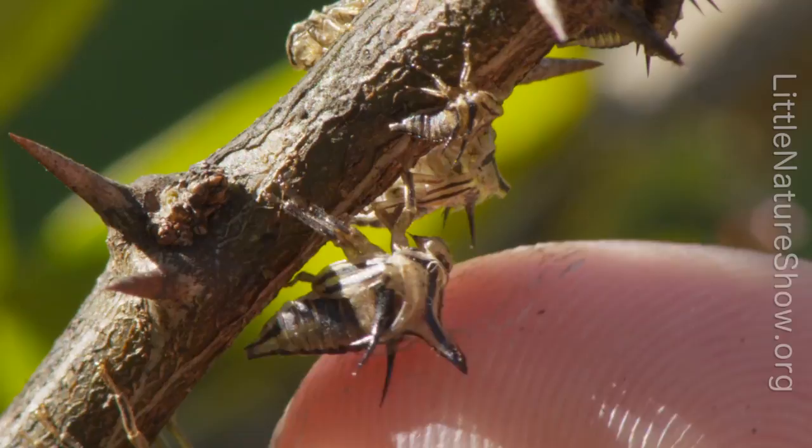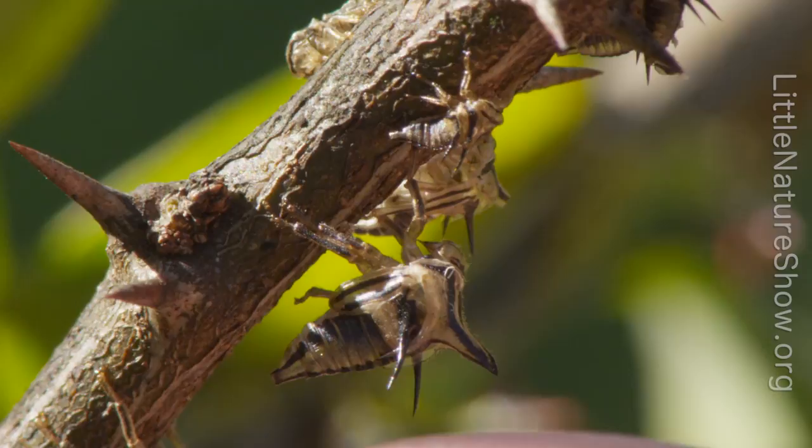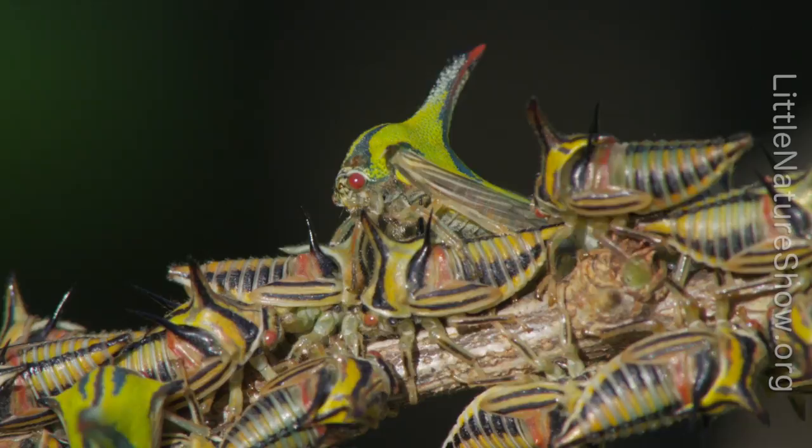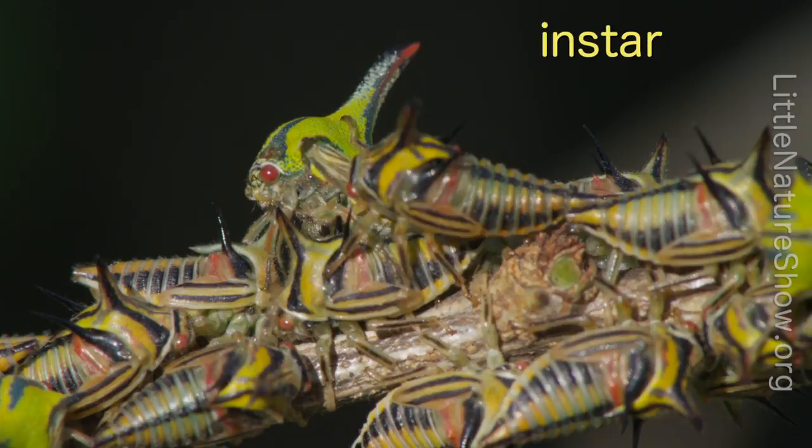Through this whole process, the family stayed together. Mom, with her pointy red-tipped thorn, stands guard. The official term for the stages that young insects go through between molts is instar. These large young are now in their final instar, ready for their last molt.